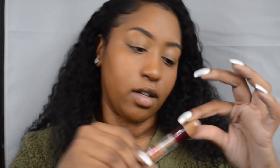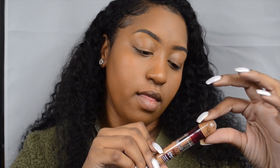Okay, so foundation on, this is what it looks like. Really glowy, radiant, but it wears really well on oily skin. Next thing I do is I use a concealer. The concealer I'm going to be using is the Maybelline Instant Age Rewind Concealer. I like this concealer because it does not crease under my eyes.